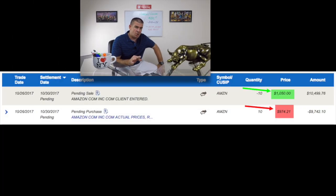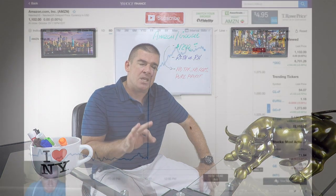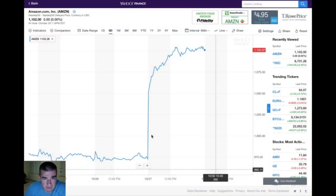$1,248. Now, the reason why I'm doing this very quick video breaking down this trade, and I'll be putting screenshots in actually showing the executed trade within my account for those people that don't believe me. This is the 5-day chart of Amazon. Similar chart to Google in that both of the companies just blew out the numbers again.